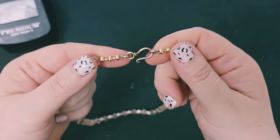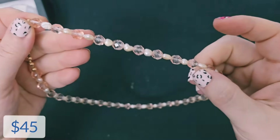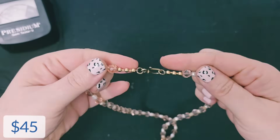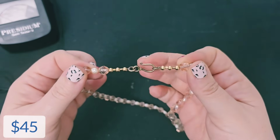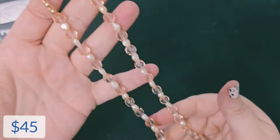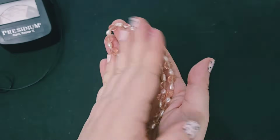And very interesting because this has a vermeil hook clasp. And then it's got these pink faceted beads along with real pearls in between. But you guys, these beads here at the top are 14 karat gold. 14 karat gold beads, vermeil clasp. And then you have these pink faceted beads and pearls. This one I'm going to have to think about and have a price on the screen for this one. That one was so exciting for me to find.